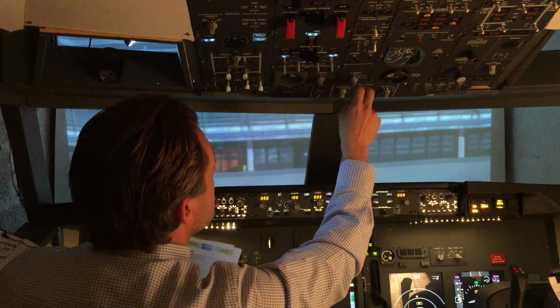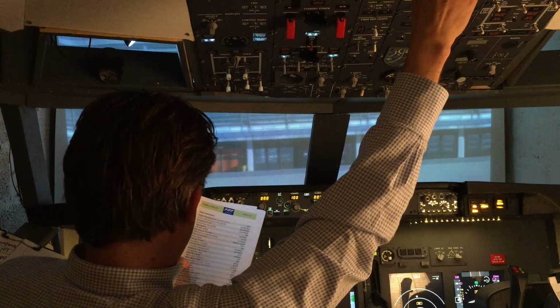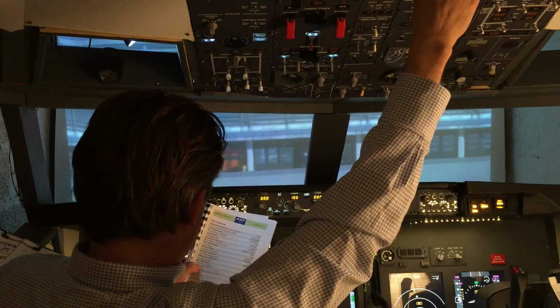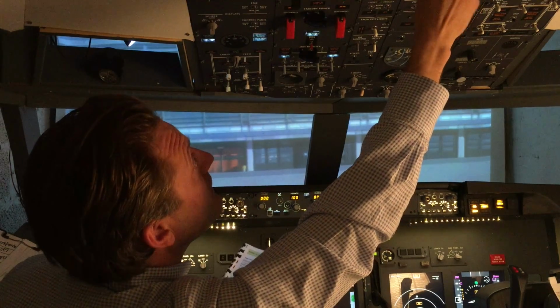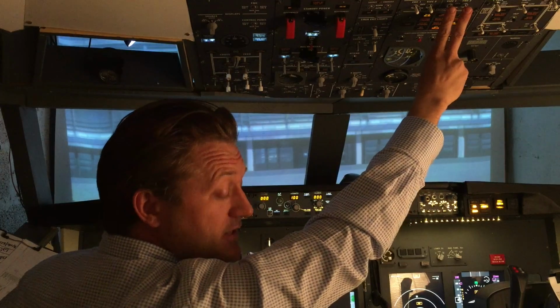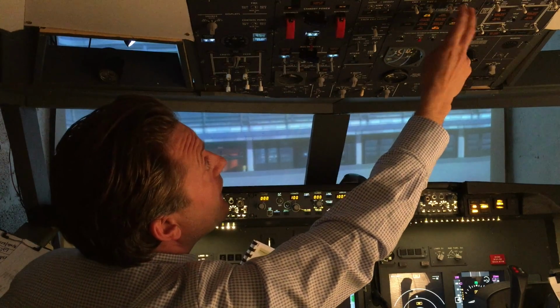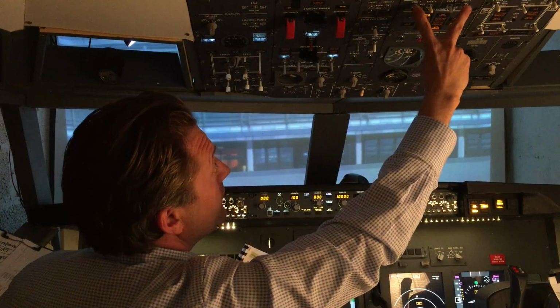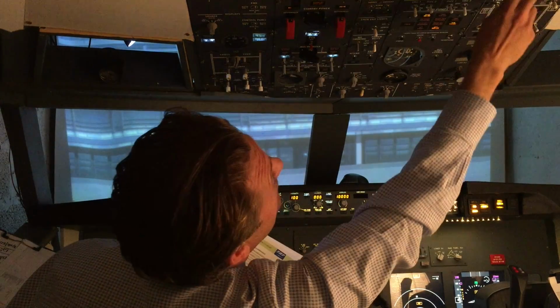Seatbelt switch, no smoking sign, they are on. Wipers, they are off. And here, wing heat checked, window heat not on yet, probe heat on, anti-ice is off. It's a wonderful day today. It's actually been very warm, so no need to turn the anti-ice on. Electric hydraulics off, engine hydraulics on. I'll just run through these.